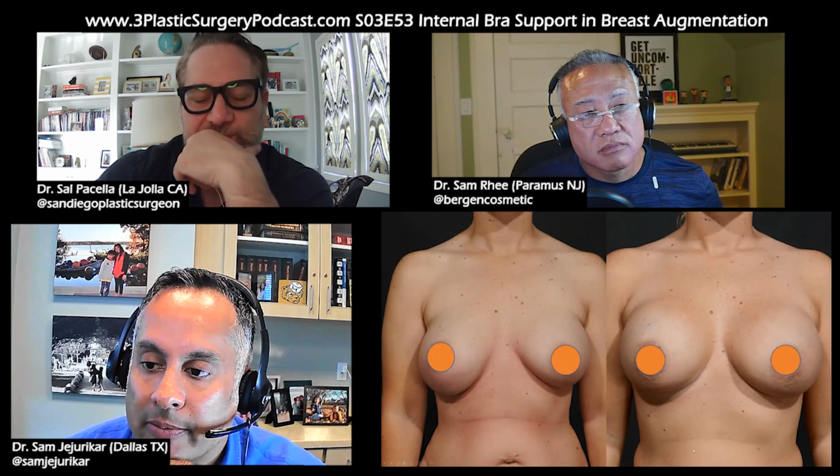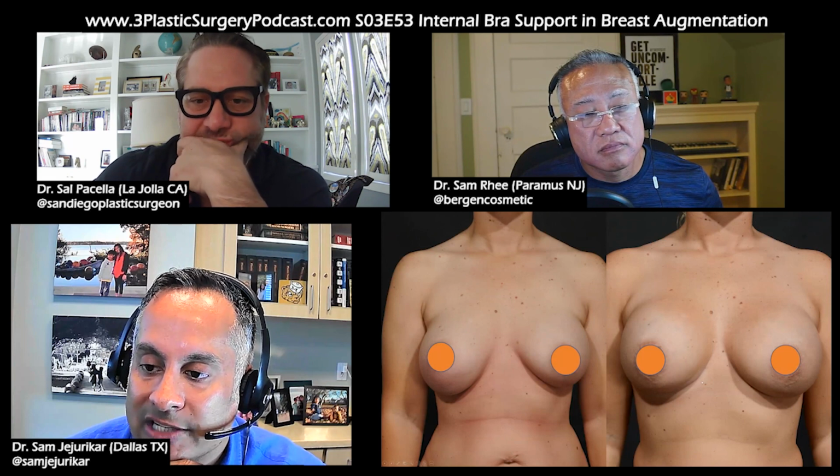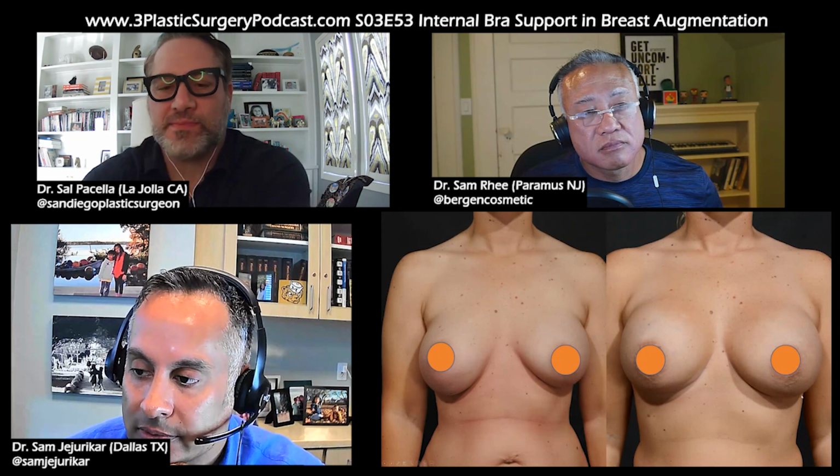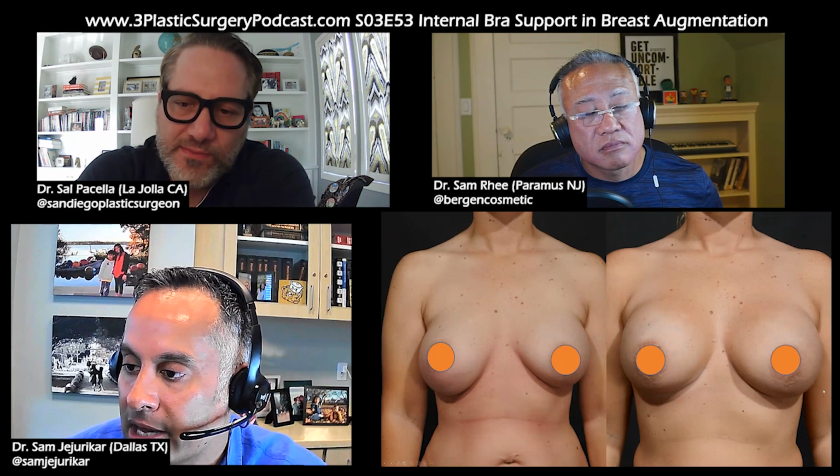On the other side, I find that if I only use a P4HB mesh on one side and not the other, the breasts look very different from one another. So I did the same thing, even though I didn't think she had bottomed out on that side.